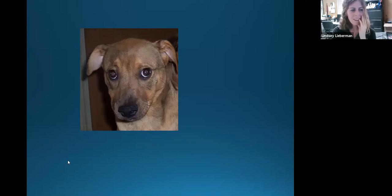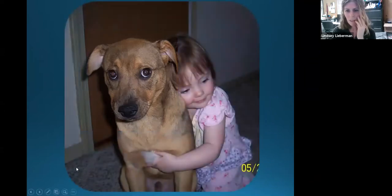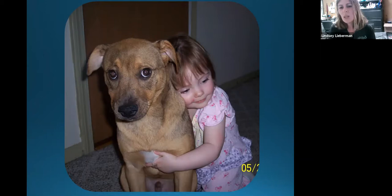You guys ready to see the rest of the picture? That's what's happening. The dog is getting hugged by a little girl. And I bet when they took this picture, the parent thought that this was just the sweetest moment to see their little girl hugging this dog. If you don't know how to see what the dog is feeling, you don't know what the dog is feeling. It's just that simple.